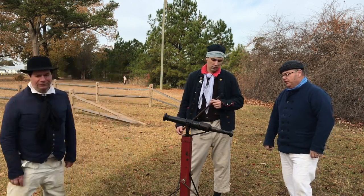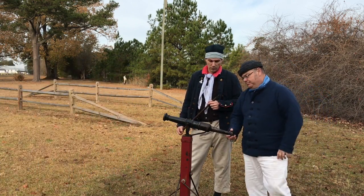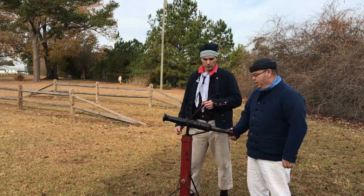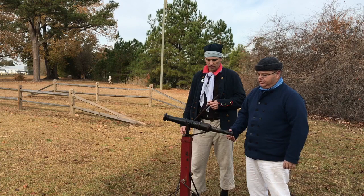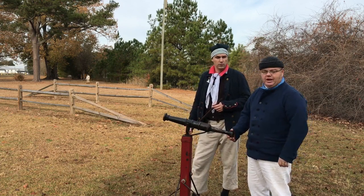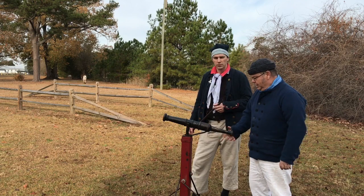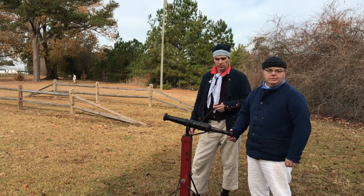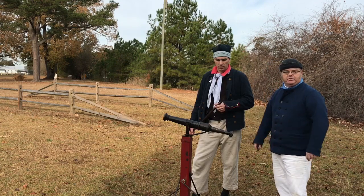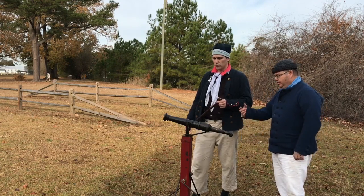All right. Well, this is about a 1-inch swivel. It's a standard type swivel used for small boats, and aboard ship on the gunnels for repelling boarders or for taking out as an anti-personnel type of weapon. Loaded with shot, basically. And the first step is, like a small piece of artillery, you want to search the piece first. Go ahead and search the piece.